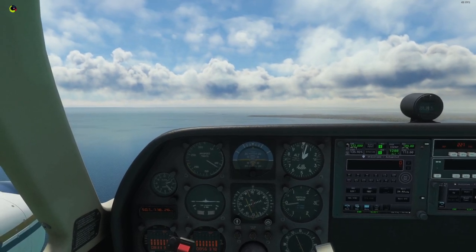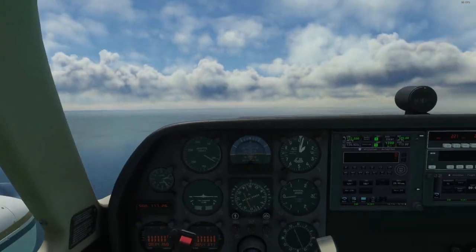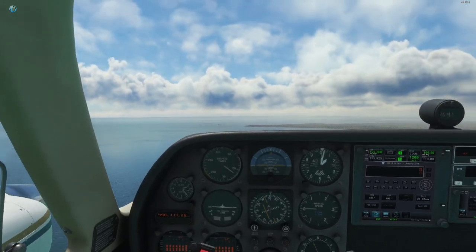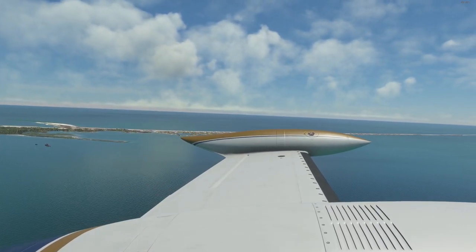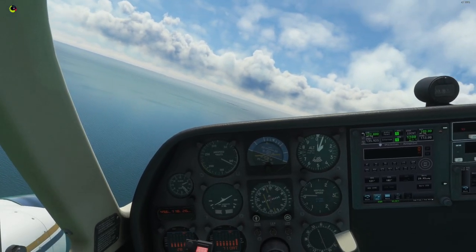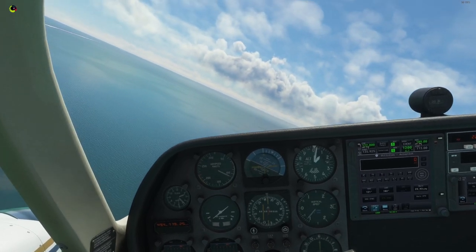Nice landing. Still someone on the runway. Oh, well, go around for me. Jeremiah traffic, Warrior 36 Echo, going around runway 12, closed left traffic.